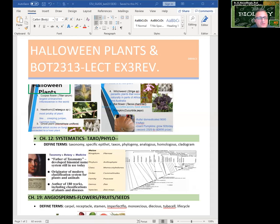Plant number 1, corpse flower, which is Titan arum, which is the largest unbranched inflorescence in the world, but at the same time, largest compound flower, which is again called corpse flower. Number 2, hawthorn, which is Crataegus species, one of the most prickly of plants. I like some other plants like juniper or common holly.